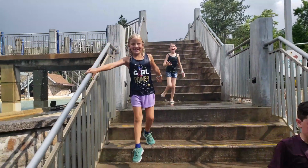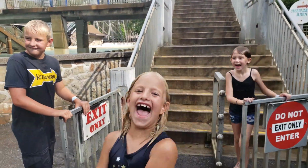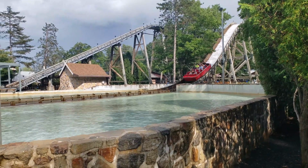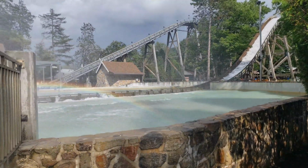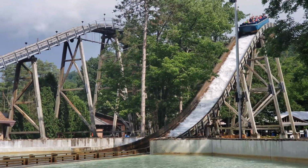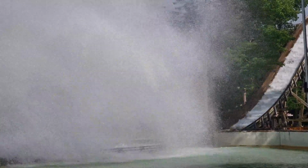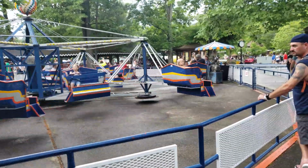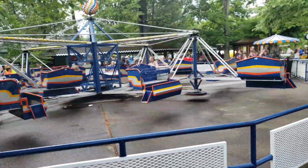Look at how wet Lucy is. I am going again. Bring it on! Oh, it's not enough! Bring it on! You're gonna get dragged. Bring it on! We got Lucy riding the Scrambler here. Maybe that'll help her dry off.